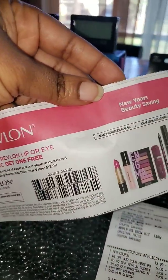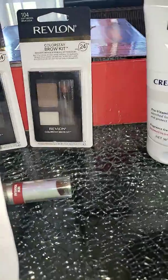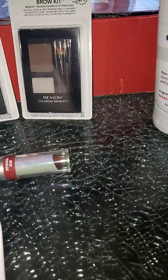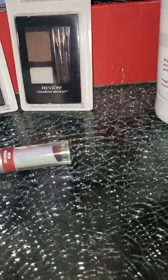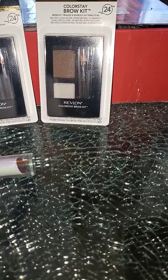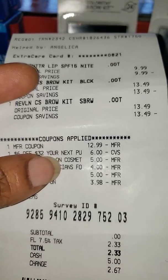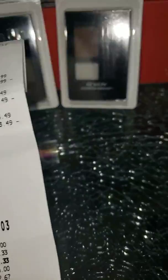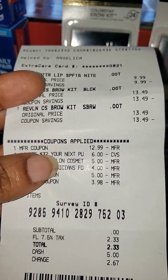So this is what I did. I ordered this from a fair. And so you get buy one, get one free. So the Revlon, two of them came to $13.49, as you can see here. And then the Physician Formula was $9.99. And also I did have a CRT, so I used that. As you can see, it came off because the most they can take with that coupon is $12.99. So even though it was over $13.49, that's the maximum value. So with that coupon, that came off.